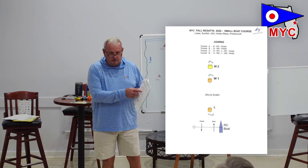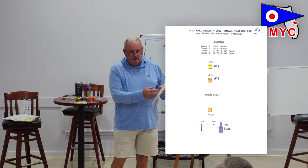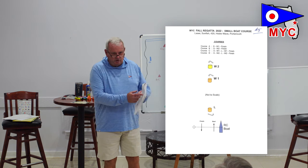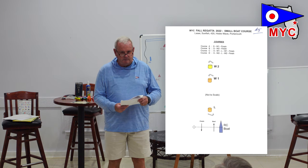We have an orange W1 for a fleet that's not as fast as a W2. I make the distances different, so it takes them longer to get up there. They're finishing closer to each other, and we get the next race going in a timely manner.